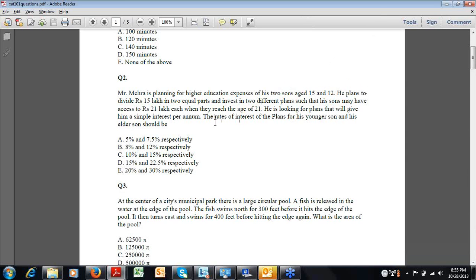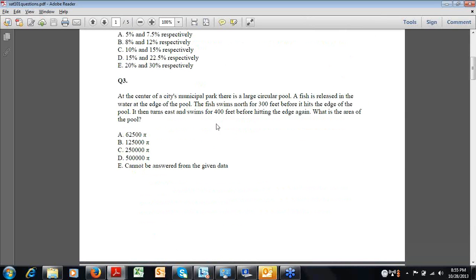Okay, let's move on to question number 3. Question number 3 says, at the center of a city's municipal park, there is a large circular pool. A fish is released in the water at the edge of the pool. The fish swims north for 300 feet before it hits the edge of the pool. Then it turns east and swims for 400 feet before hitting the edge. What is the area of the pool?